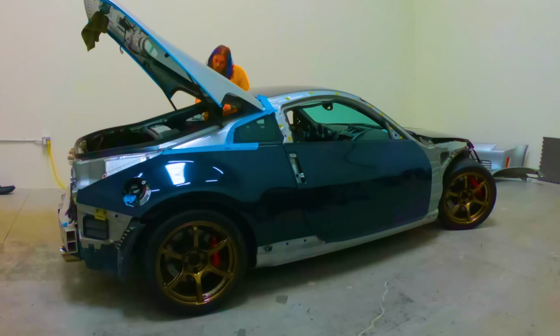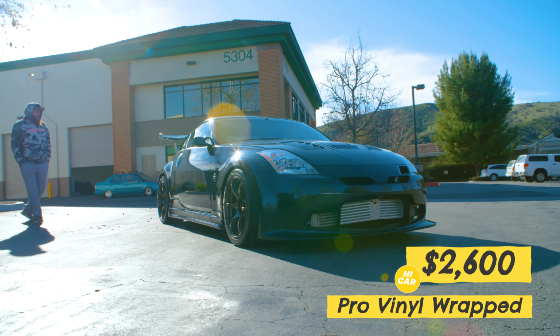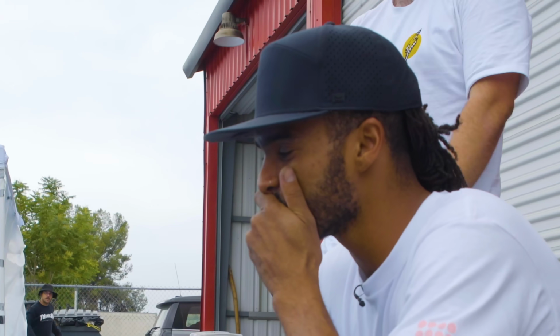So now we got these new body kits on the cars. They don't match, so what do? Okay, we color match them. In true high car fashion, we went with a professionally installed 3M vinyl wrap. For Low Team, this was our shot at redemption. Oh no!